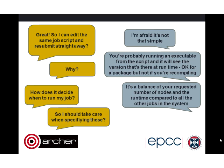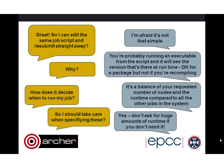But the important point is, that means you should take care when specifying your requirements. So if you think your job's going to run for 10 hours, don't say it's going to run for 30, because then the batch system's going to say, well, I'm going to have to wait till there's a 30-hour slot available. You should try and be as close as possible to your requirements. Now, if your job's going to run for 10 hours, you probably don't want to request 10 and a bit, because it might be a bit slow and might be killed. But if you add 10, 20%, that should be okay. It is important, for your benefit, that you're as close as possible in your requirements to what you're actually going to use.